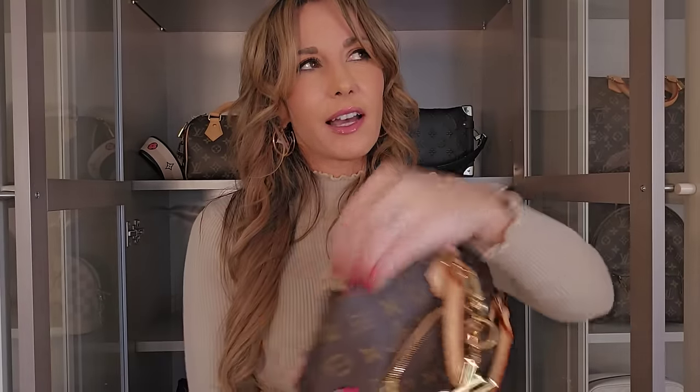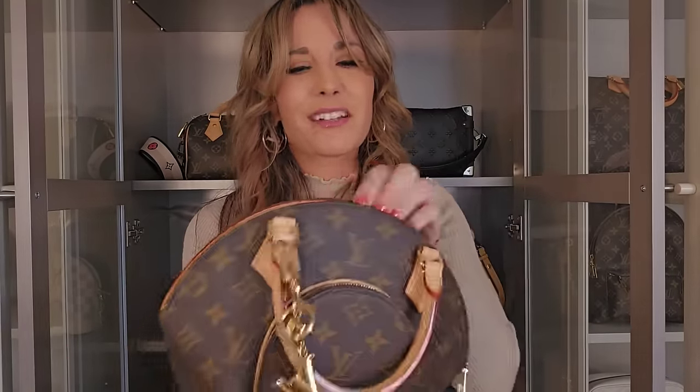Next bag is one that I acquired last year. It's a revision of a classic, and it will never ever leave my collection. That is a fact. This beautiful Ellipse PM. This one is a revision, and it does have a zipper that the vintage style does not have. Literally, when I felt this zipper pull, I was in love. What can I say? This is one of the smoothest zipper pulls I've ever felt in my entire life.